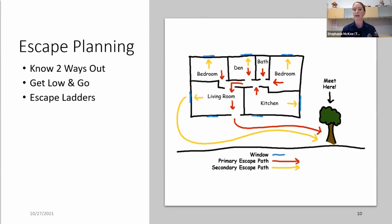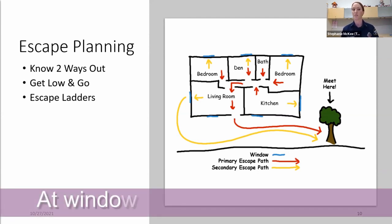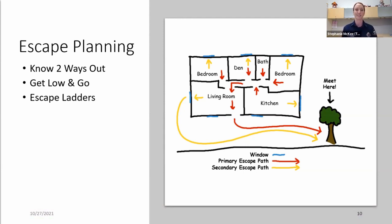So if you don't have an escape ladder or that's not something that you think you could do, we want you to stay at the window, open it up, yell for help. If you have neighbors nearby, they will be able to tell us. But the first thing that we do when we get to a fire, we do a 360. So we walk around the structure to see what's going on for our own safety and so that we kind of understand the fire behavior from the outside.